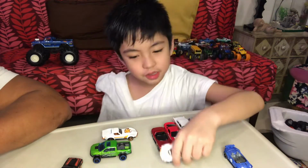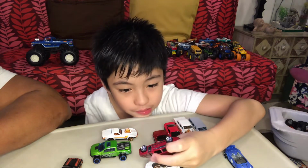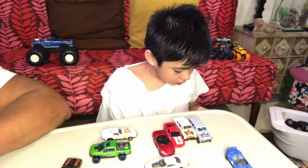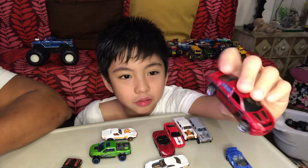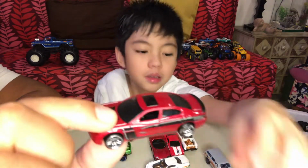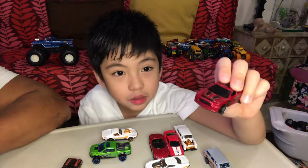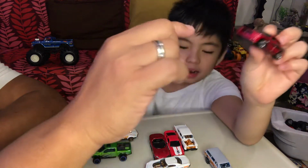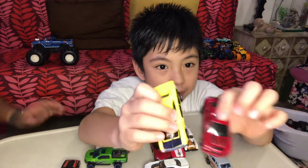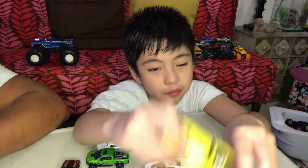Muscle speeder. Oh, this is a... Let's see. Wait, what is this? Is this 2011? Can I see it? Yes, this is a 2011 Dodge Charger R/T. Alright, I showed this last time. This one is '70, this one is '11. They both are the Dodge Charger R/T, but not the same. This is '11, this is '70.